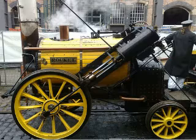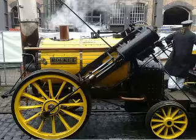Though the Rocket was not the first steam locomotive to exist, the Rocket's claim to fame is that it was the first steam locomotive to bring together several innovations to produce the most advanced locomotive of its day, and the template for most steam locomotives since.